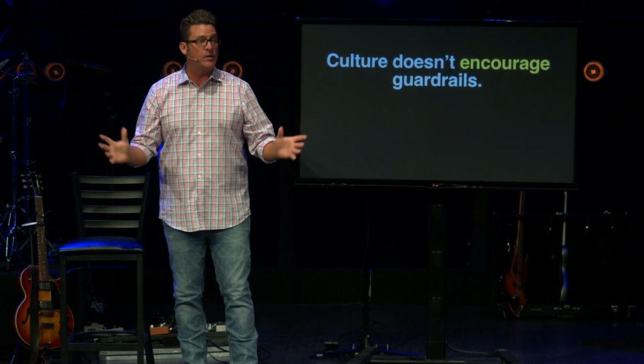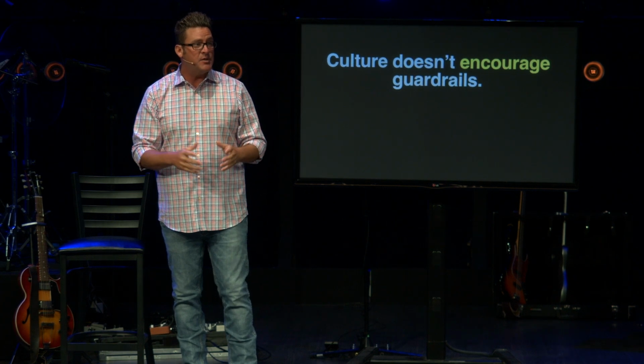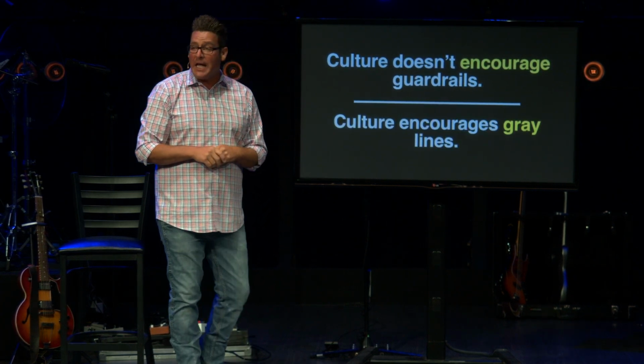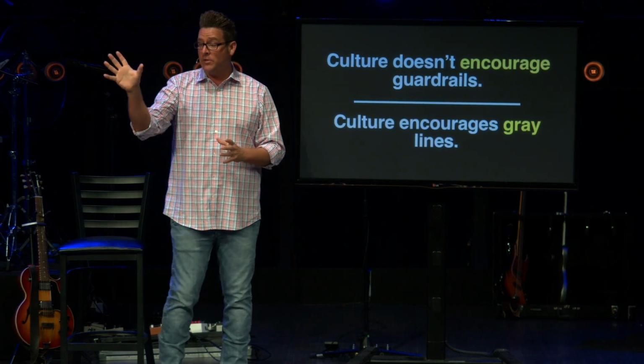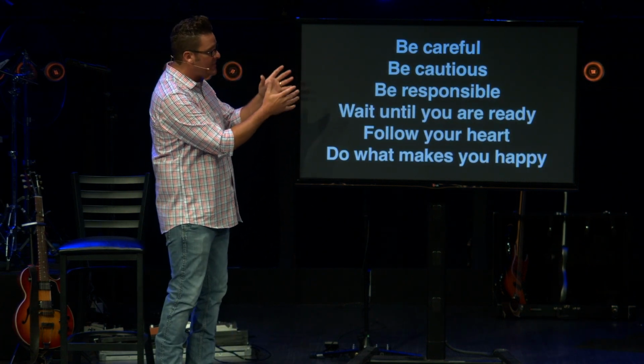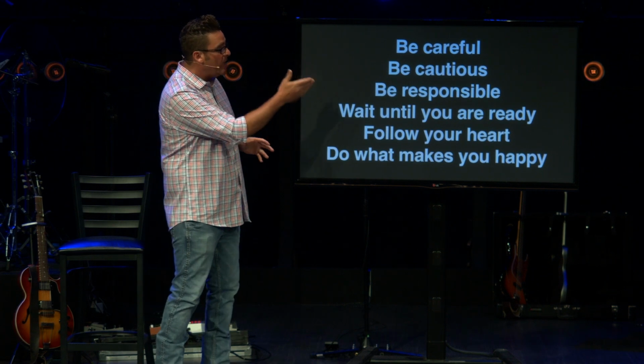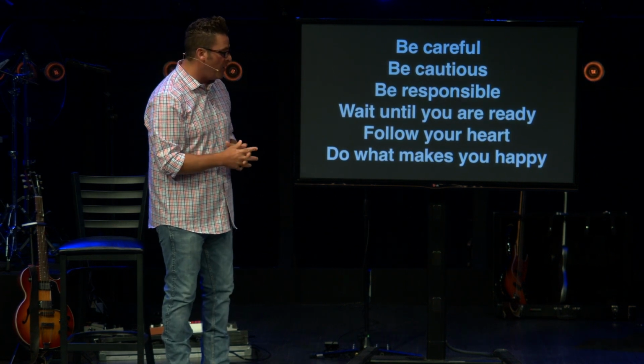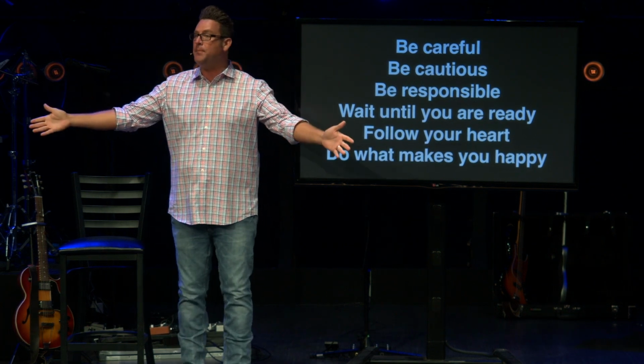And I get that. I don't like the word no. But just an observation, culture doesn't encourage guardrails. Culture encourages gray lines. Culture likes gray lines. Gray lines like this. These statements kind of encompass it. Be careful, be cautious, be responsible. Wait until you're ready. Follow your heart. Do what makes you happy.